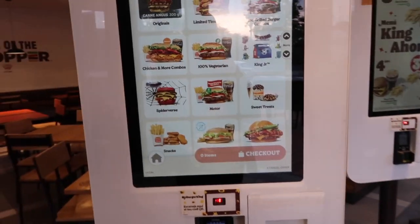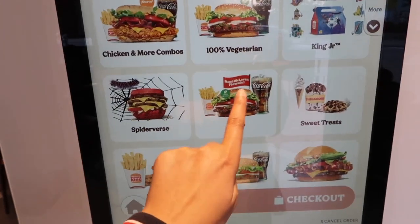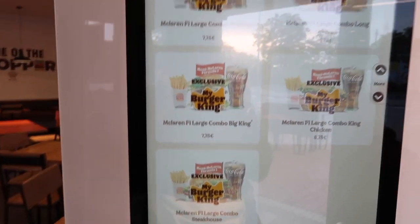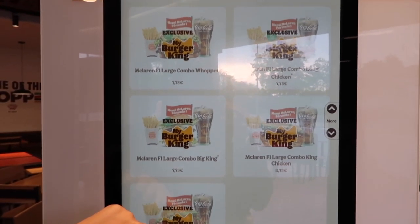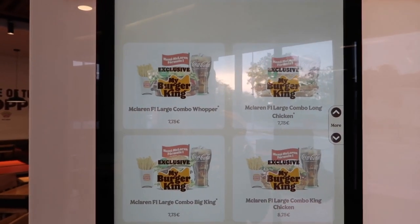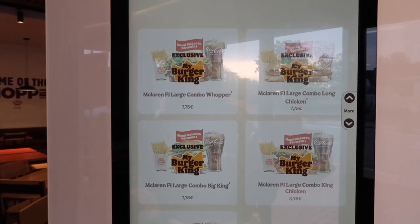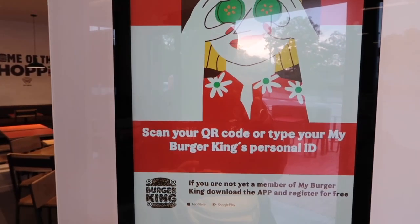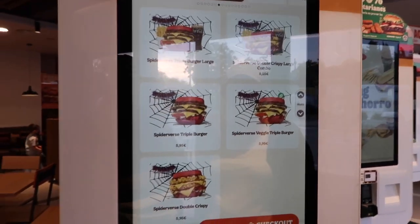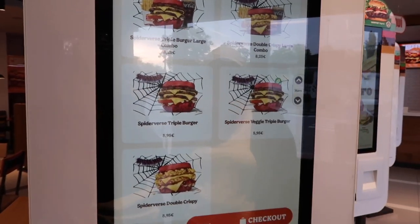So we've just got to Burger King, and we've seen they've got Menu McLaren Formula One. We don't know what it is. Large combo King Chicken. Don't really know what it is, but it's cool. They're partnering with Formula One. You have to get the app. That's a bit of a scam. So we've gone off the idea of the Formula One, but Rach might get one of these Spider-Man pink burgers.